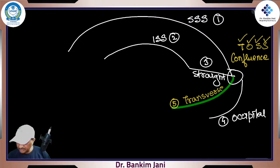So transverse is also done. So that's the place where all these sinuses meet. Importance tremendous. We'll come to that. Superior, inferior sagittal, straight, occipital, transverse. Now what?